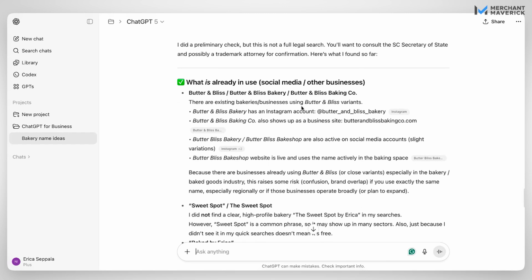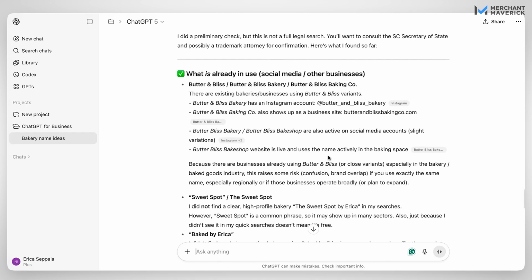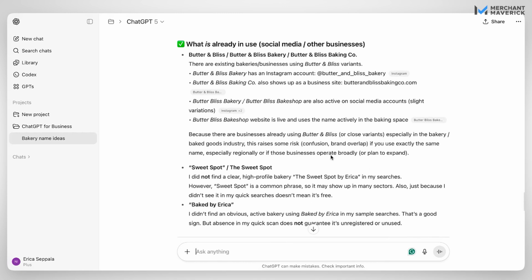So this is what's already in use, Butter and Bliss. So as you can see, there's already Instagram accounts, there's already social media accounts, website, and things like that. And it goes on to say that people are already using this or close variants in this industry. So there's going to be confusion and brand overlap. So automatically, if I was really doing this, I would X that off my list.